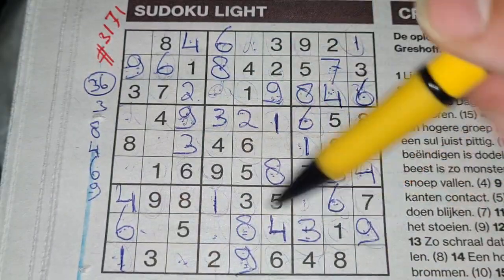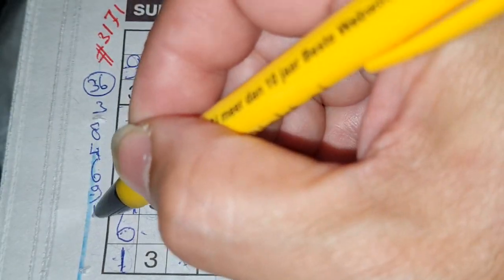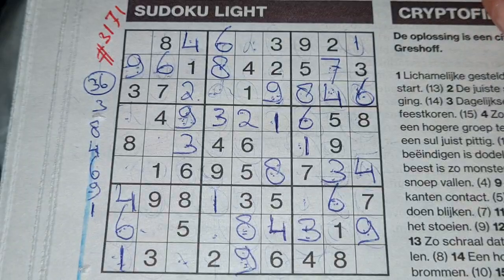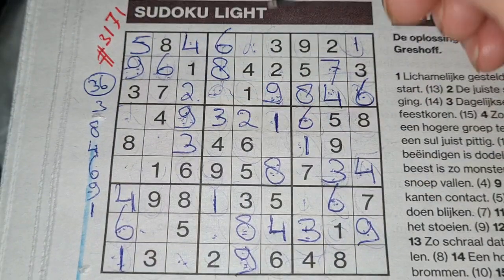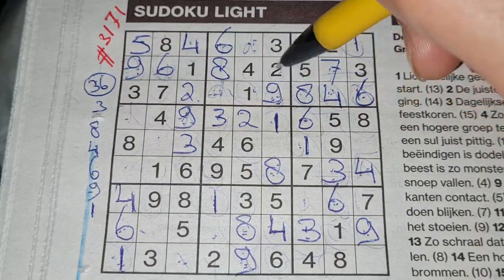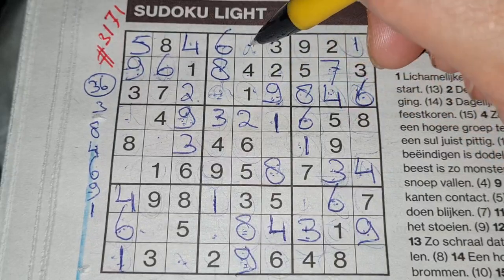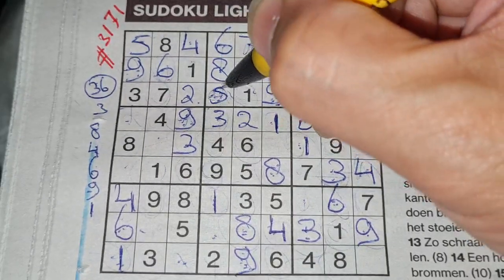I can see digit number 6, I believe. Number 1, yes. 1 number left in this big square for the number 5. 2 numbers left in this big square for the numbers 1, 2, 3, 4, 5 is missing. 5 and a 7. We see here 7, no 7 there. 7 should be here, and a 5 goes there.